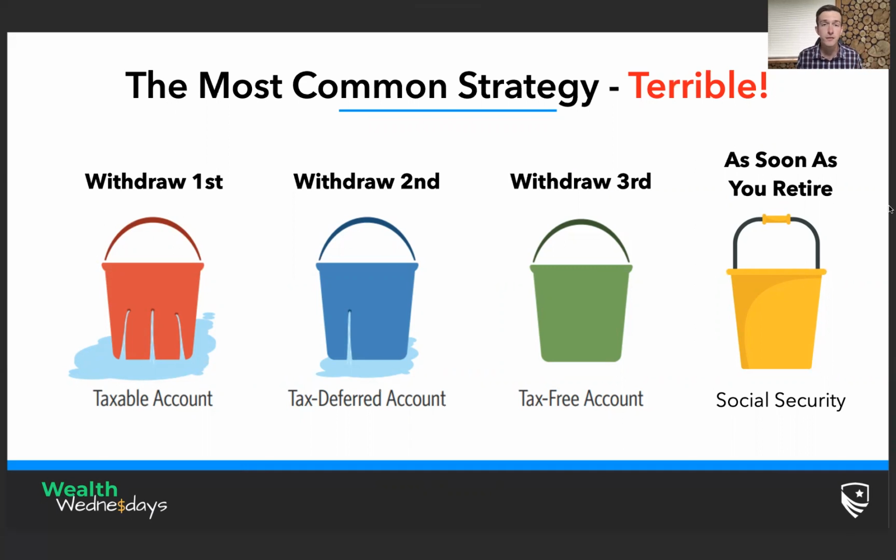Social Security first. Basically, as soon as you retire, whether that's 62, 65, or 70, file for Social Security as soon as you retire. Not a whole lot of thought put into that. But this tends to be the most common strategy because you don't want to be pulling extra money from your retirement account. So they'll tell you to just file for Social Security as soon as you retire.